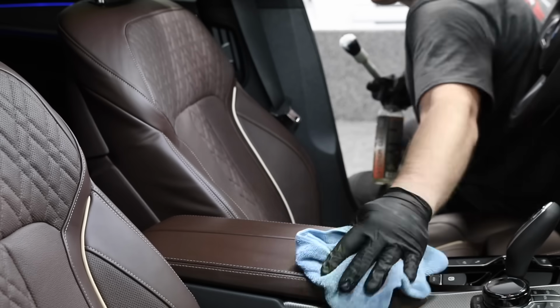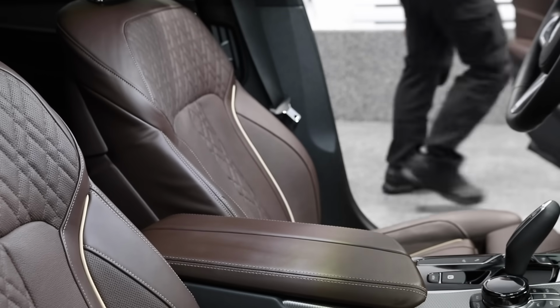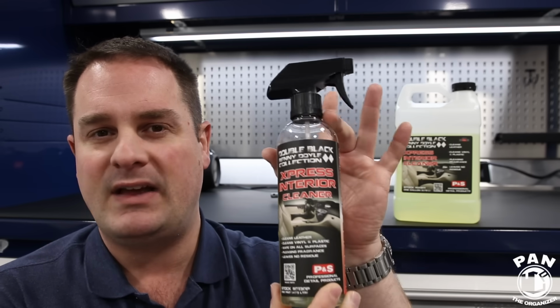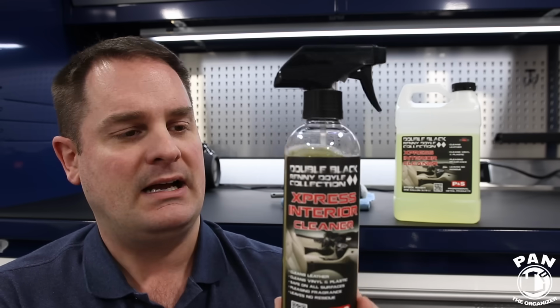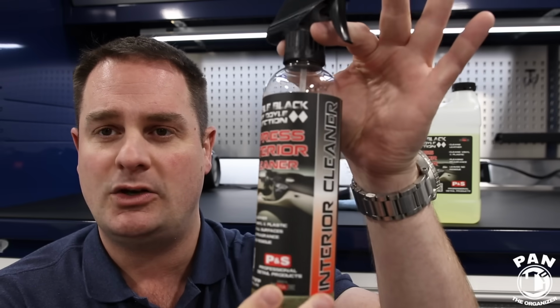So that was very important because it leaves no streaks, no residue, no type of oily or greasy finish on the surface. This is just a pure cleaner. So it's going to leave a satin OEM feel to any product or any part or any surface of the interior that you apply this to.